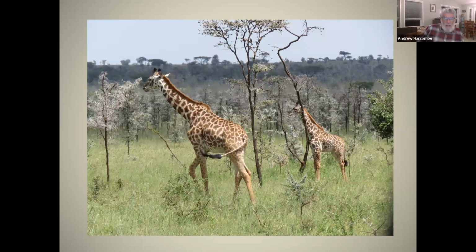Serengeti, which is one of the biggest national parks in Tanzania and goes over into the Kenyan border, is estimated to have about 12,000 giraffes in that national park alone. And it is the national animal of Tanzania.